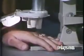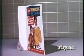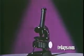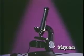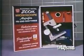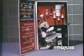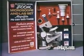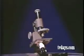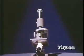Heavyweight all-metal construction. This set features an all-new metal microscope that magnifies up to 450 times. Has electric plug-in lighting and smooth gear drive focusing action. Viewing versatility at its best is offered with this microscope, while this set also includes complete professional equipment. Both sets feature the Gilbert all-metal electric zoom microscope.